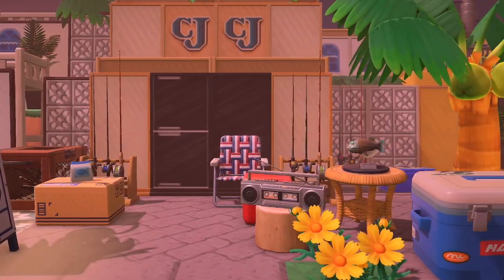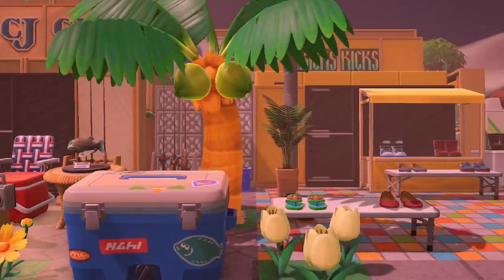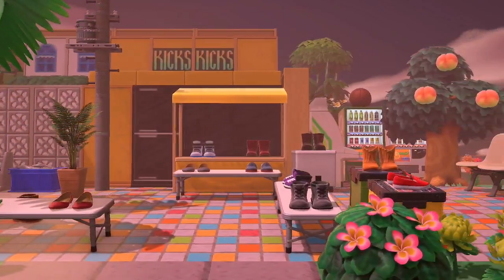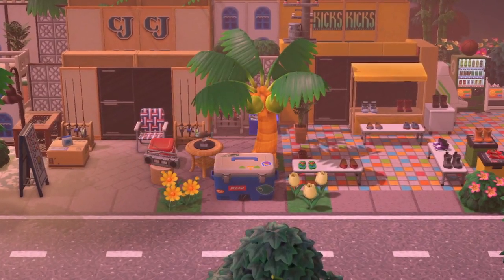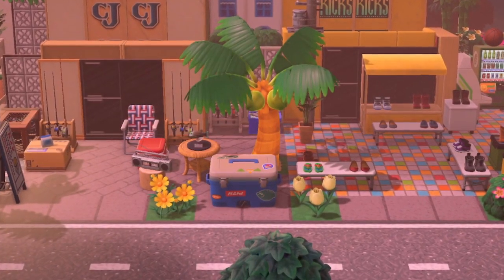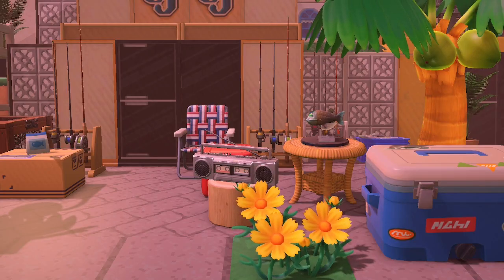For number 19, I wanted to show off these amazing storefronts that Mina has created for some of the NPCs in the game. So we have one for Kix and one for CJ. Obviously the shop fronts are all themed to match their kind of personality. So Kix has got all the shoes out front and CJ has all the fishing stuff, but these are so well done.